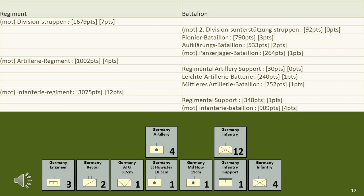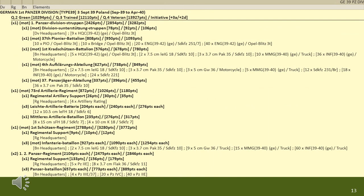Thus, when used in a static position, this division probably differed very little from a leg division, but in a mobile situation, it had significant additional combat effectiveness. In 1939, the Germans had 2 basic types of armour divisions. The most successful were the standard Panzer divisions.